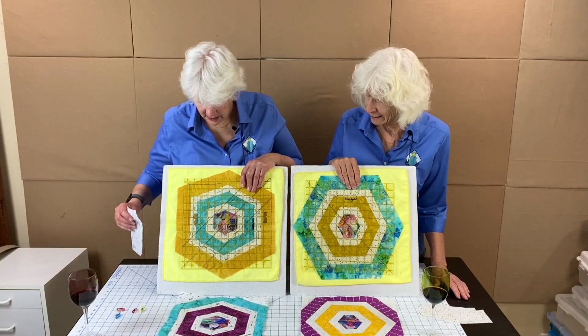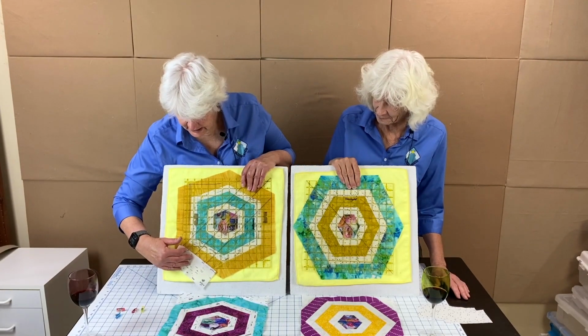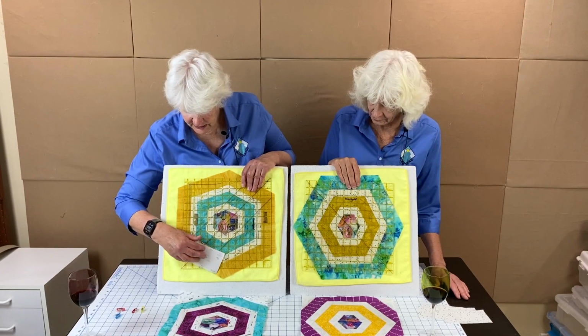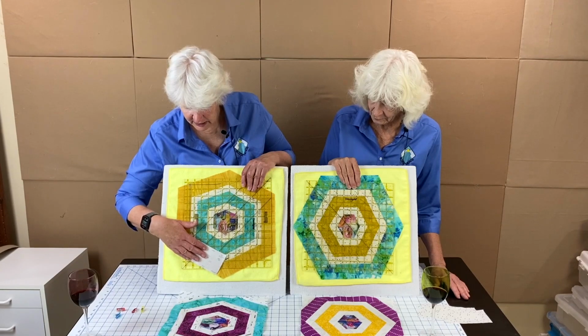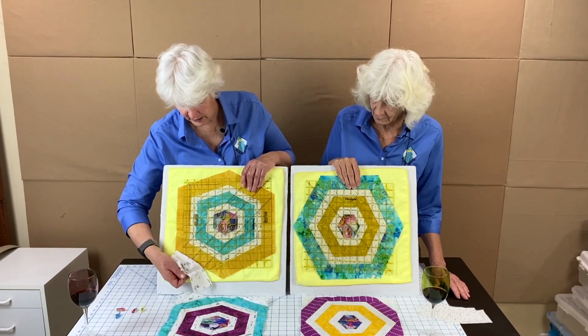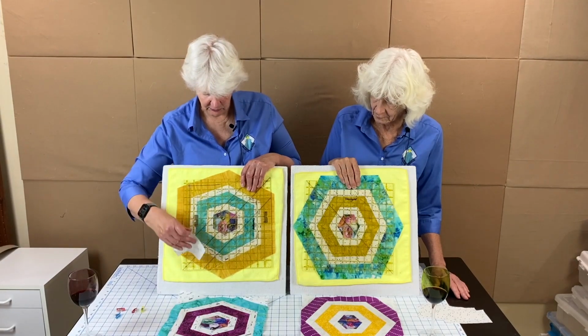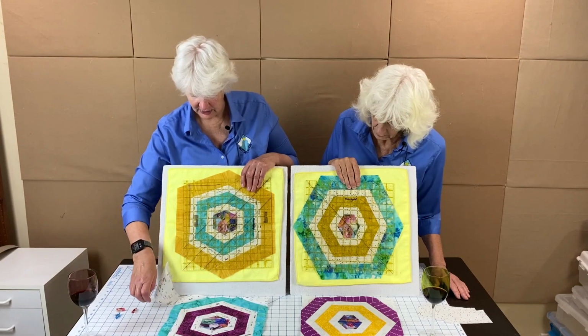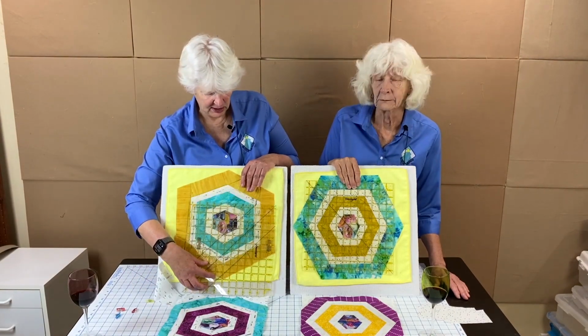So now, like right here, I'm going to take a piece of fabric and attach it with a clip right there. I look at it under my ruler, I stick it under there, and I put a clip on, and so then I know when I fold it out, it's going to be right. So I use these little clips. And Shelley's going to talk about how she does hers.